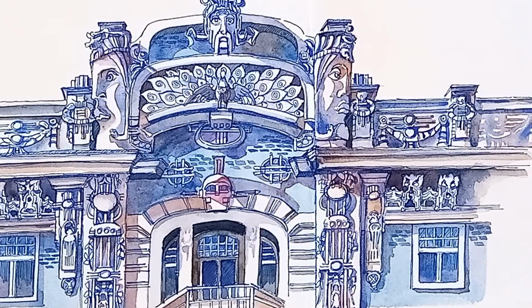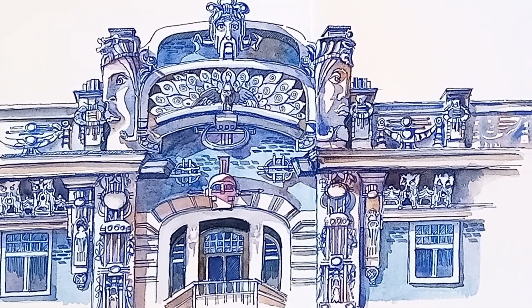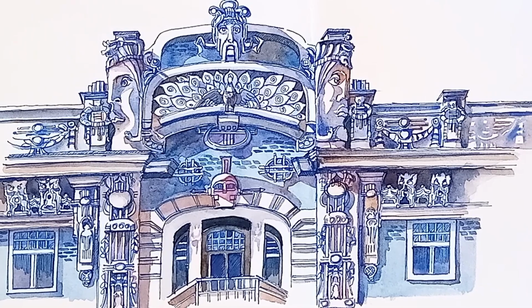As for this painting, I don't feel any nagging problems bothering me, so I will put it in the finished category.